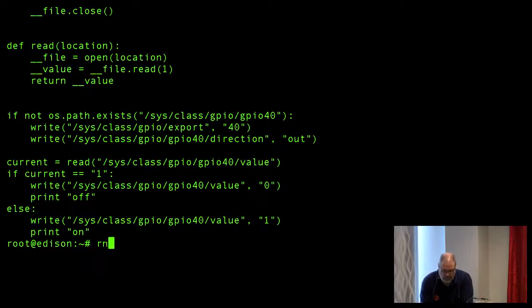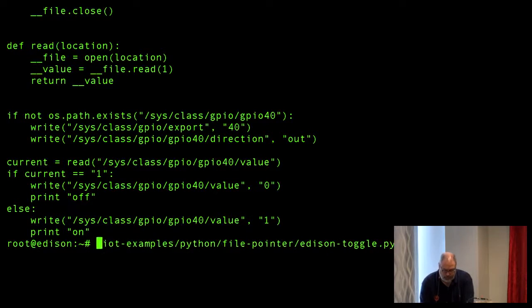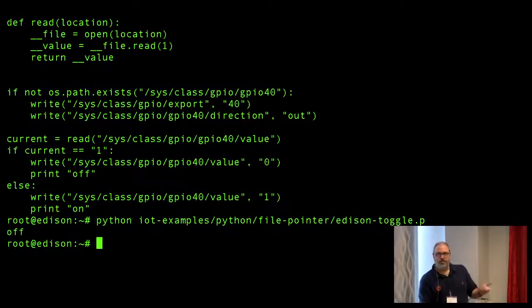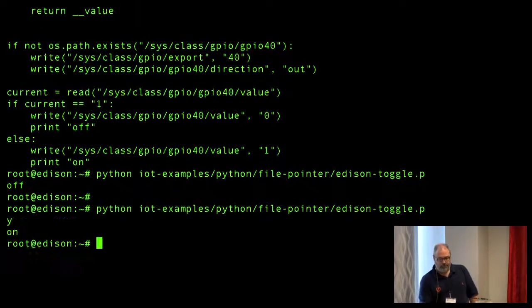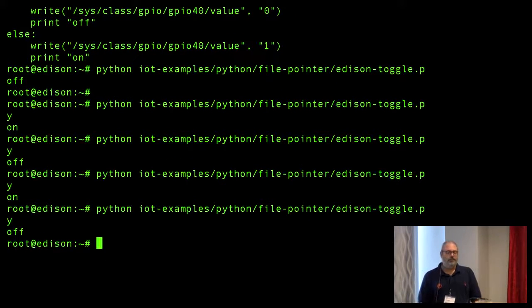So if you just run it in Python, and the demo gods are done cursing me, you can just turn this thing on and off, right? So, like, super simple, right? And that's the very easiest thing you could possibly do in Python to do GPIO, right?